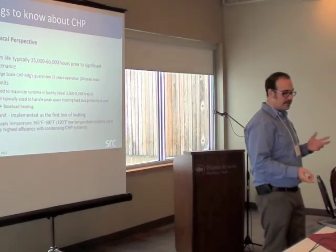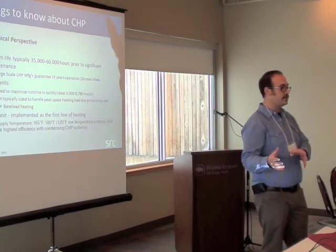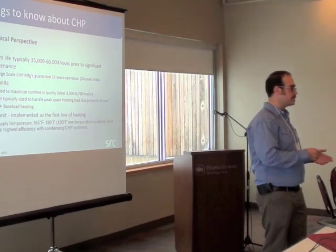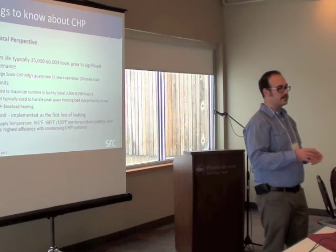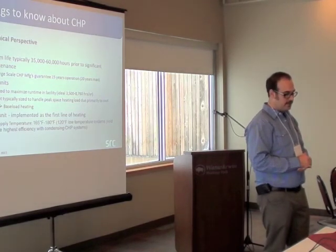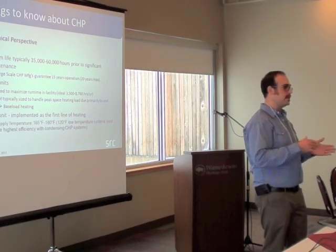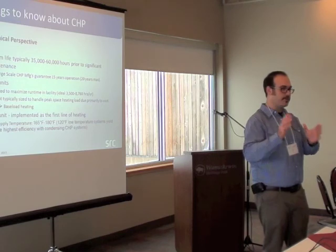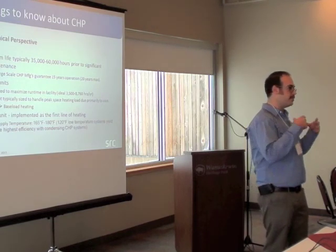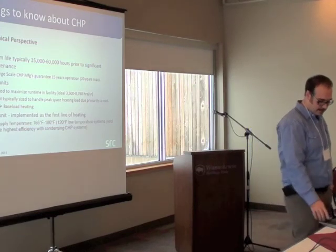And the CHP unit is implemented as a first line of heating, so it would work in conjunction with your existing boiler or furnace, providing that base load of heating and letting your existing system do the peaking if needed. And that's where I think the big difference is between Europe and here: in Europe they can take these units and replace the boiler, whereas here, they have to be in addition, like a solar thermal system or solar PV, that kind of thing.